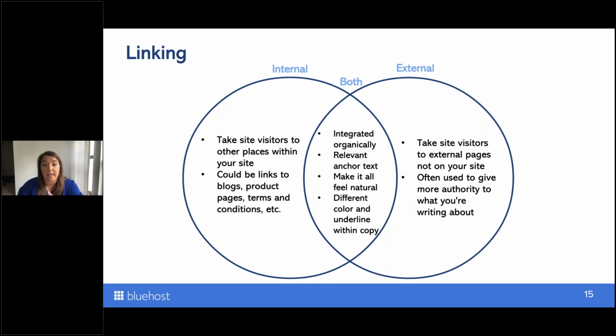So internal linking includes taking visitors to other places within your site. So let's say maybe you're writing a blog. Again, we'll go back to the tomatoes. You're writing a blog about how to grow tomatoes, and you mention that you grew zucchini last year and it turned out really well, and you had an article about that. You could link that article within the article about the tomatoes to really help people, one, understand that you know what you're talking about, and two, continue to keep them within your site and on another page. This a lot of times helps with your bounce rate.